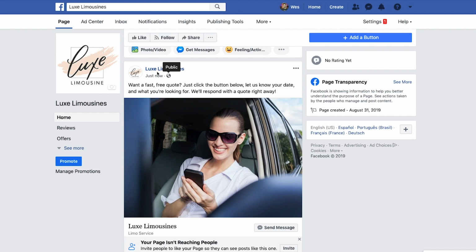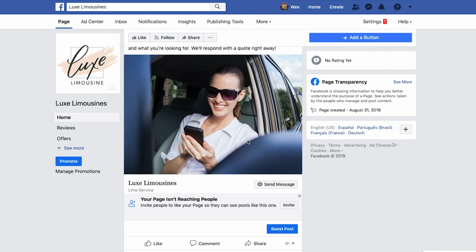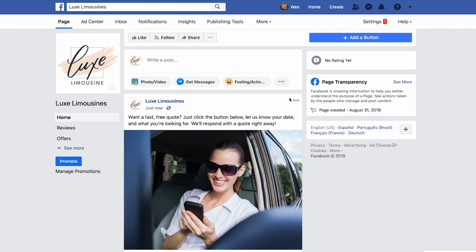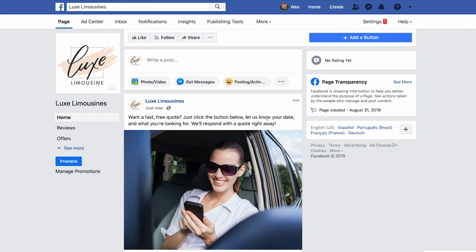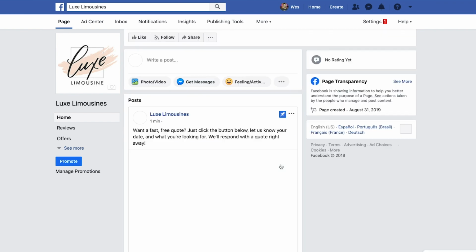Okay, so now I've got this nice little get a quote post right here, but remember we want to pin it to the top so it's always there when people get to your page. So all you're going to do for that is click these little three dots and then click on pin to top of page. Then whatever you post in the future, that one's always going to be at the top.